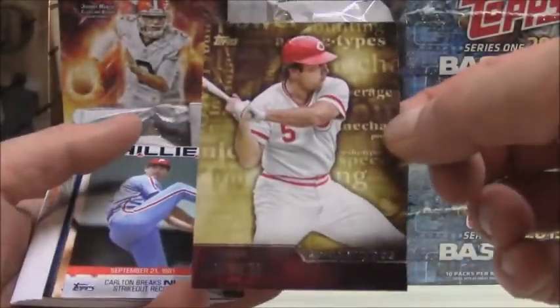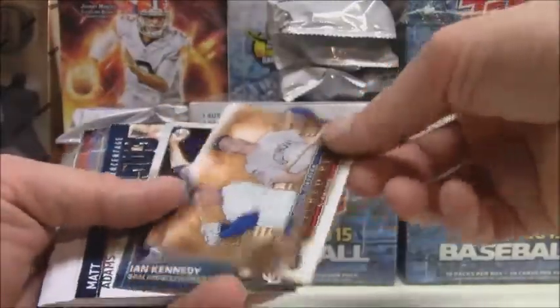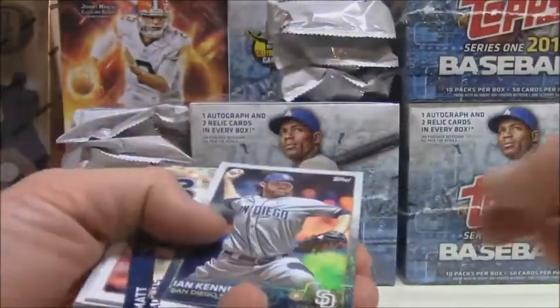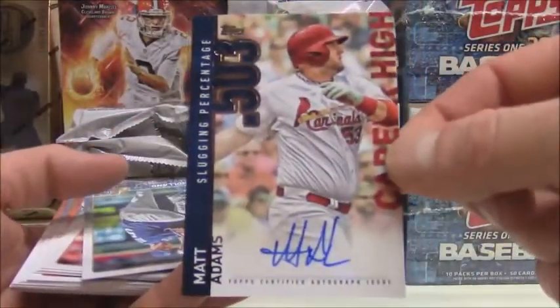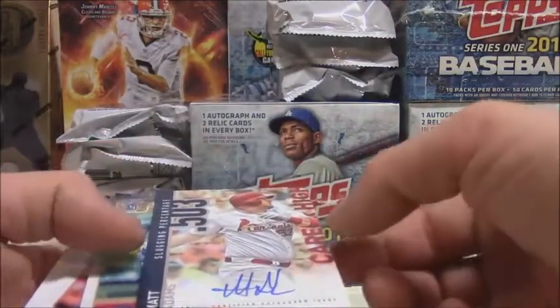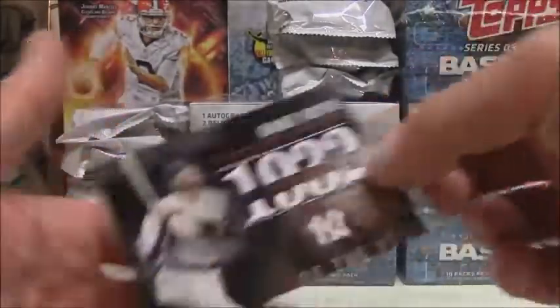Johnny Bench, Archetypes. Carlton, insert. Cabrera and K-Line, inspired play. Kennedy, foil. Got a Matt Adams auto, career high for the Cardinals. Ace, 630-17. Nice hit. More base. And a Babe Ruth highlight of the year.